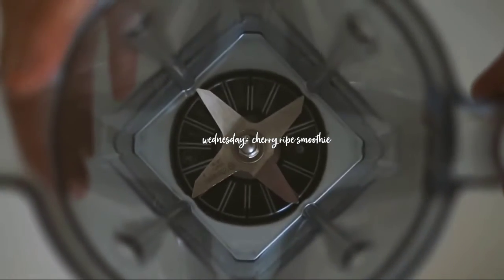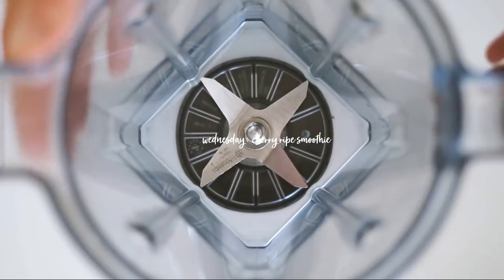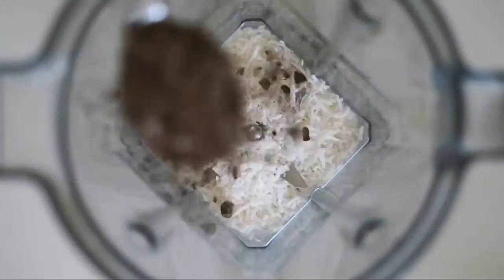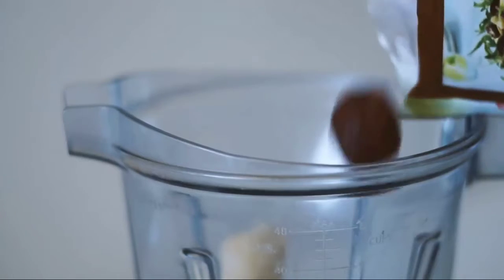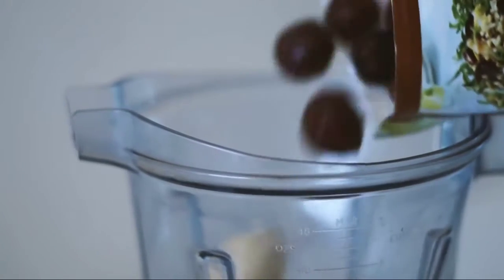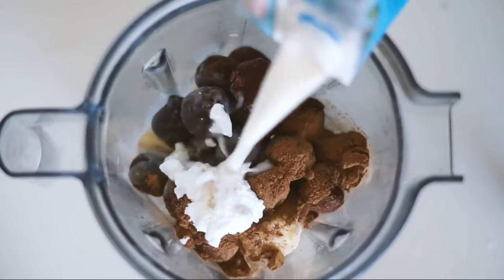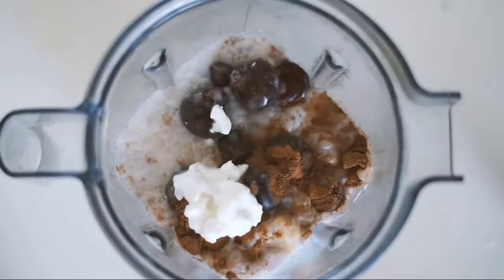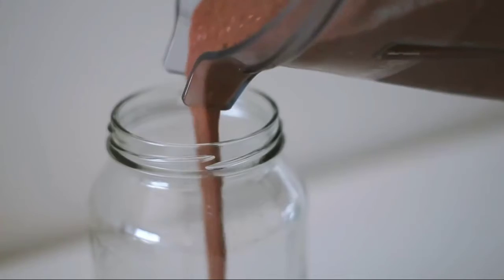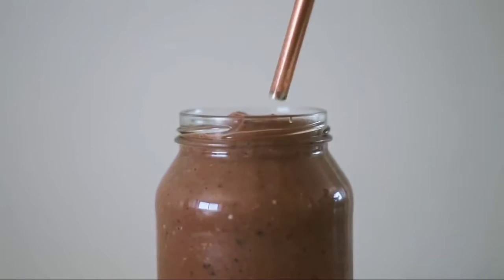Moving on to Wednesday, and I am making a cherry ripe smoothie. I started with some shredded coconut as well as some cacao nibs, and then added in frozen bananas as well as frozen cherries, of course. I added in some cacao powder and some coconut yogurt, and then topped it all off with coconut milk. Then I blended this all together, and then it was all done. Seriously, smoothies are such a quick and amazing way to start your day. And yeah, this was absolutely delicious.